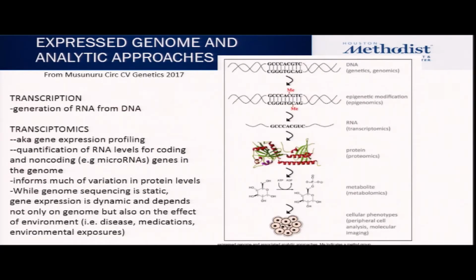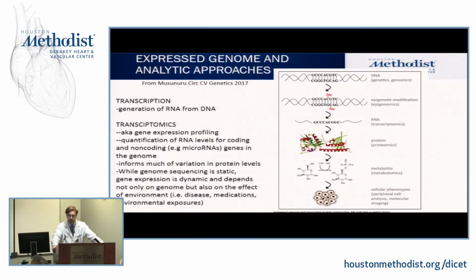So the biomarker type that I was interested in is looking at genetic expression. Just a quick refresher on genomics. We know that genetics or genomics is the study of DNA, the study of RNA and its expression is transcriptomics, and once that's translated into protein, proteomics, et cetera. When you look at transcription, it's really quantifying the RNA levels for both coding and non-coding genes in the genome. And that informs much of the variation in protein levels.